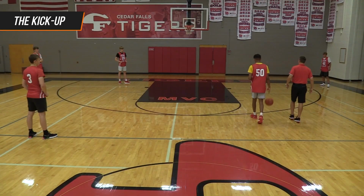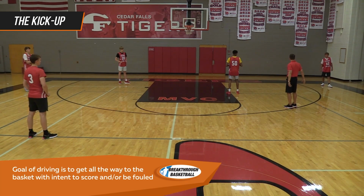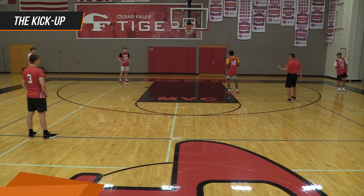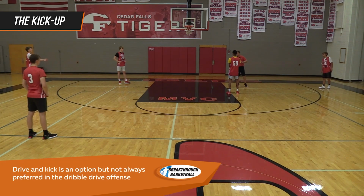Trey's attacking toward the rim. He wants to get all the way to the rack if he can. We're in space right now, okay? Now, if he gets stopped, the one thing that we want to work on, like I said, is the kick up. And this is a little bit different. Primarily, a lot of times, teams get into just a simple drive and kick situation, and that's fine. We will do that within our offense.